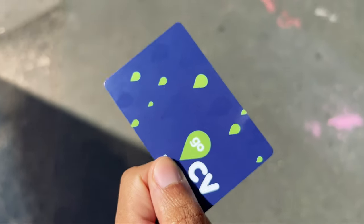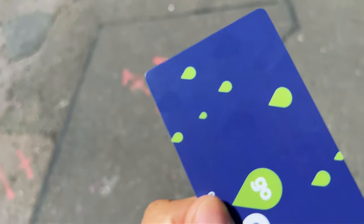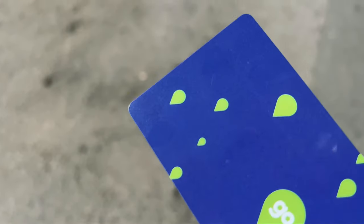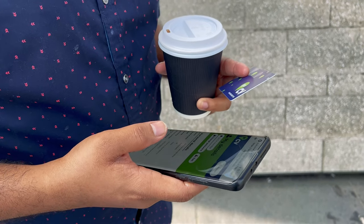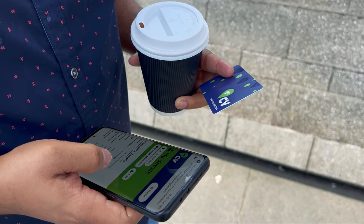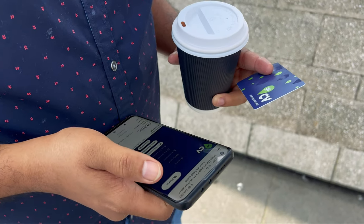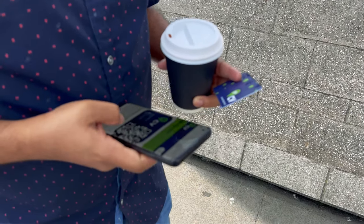If you are a GoCV member and you have a GoCV card which is activated, then you can freely go to the transport museum. Like this, you can enter this card's details into your account and just activate the card. So then it's activated for you.